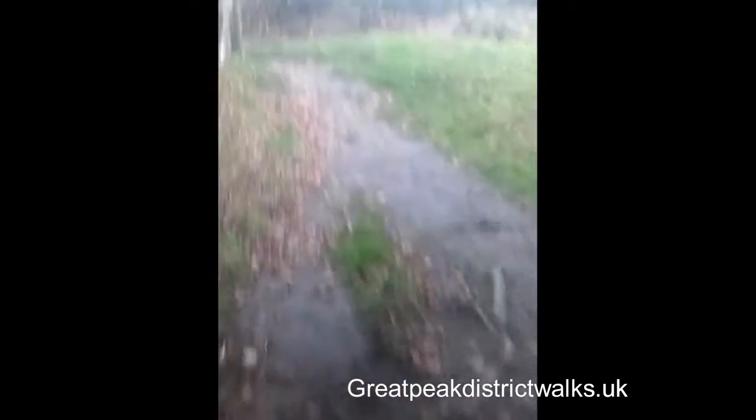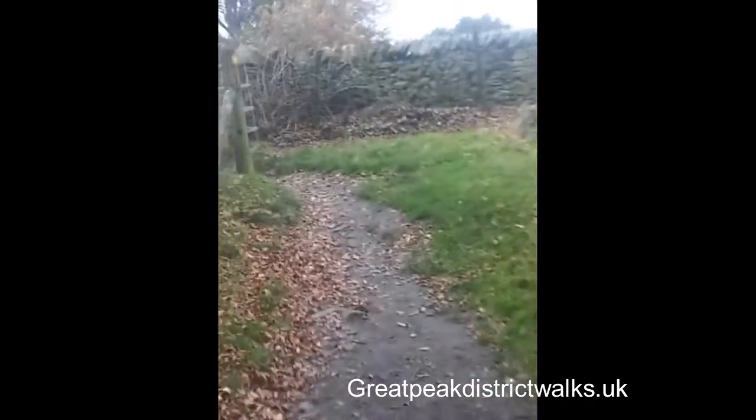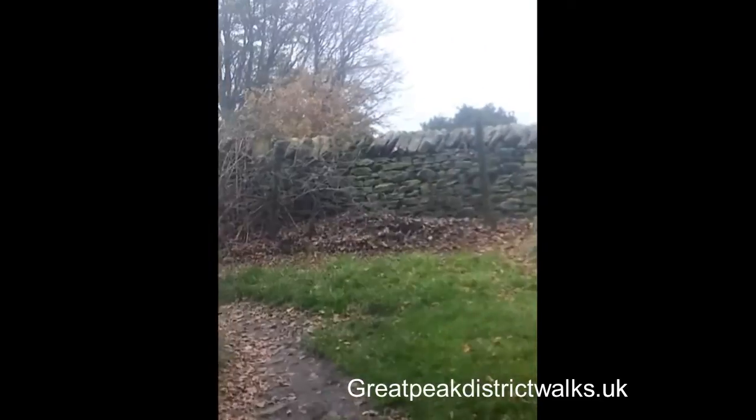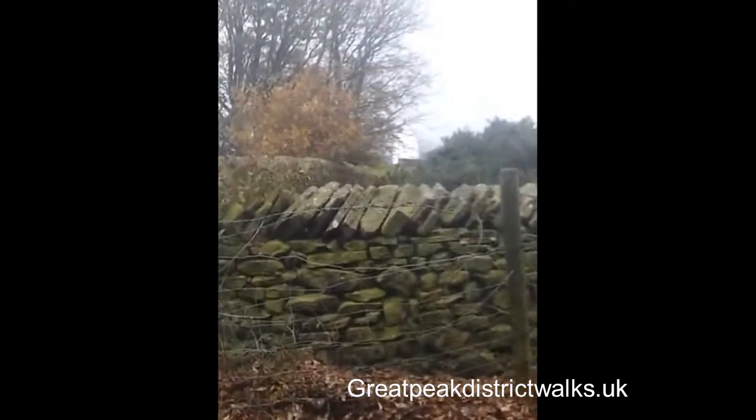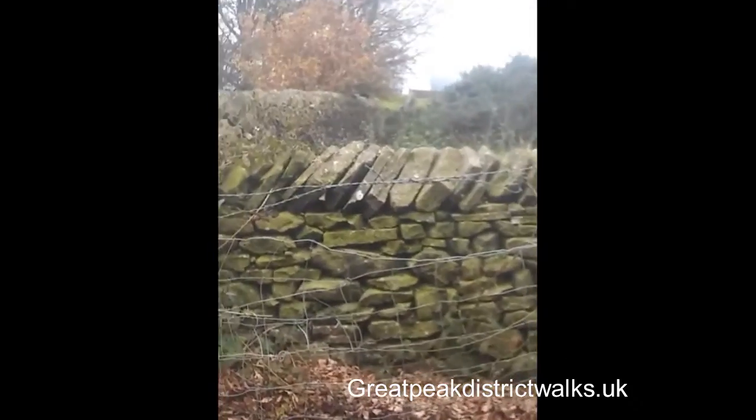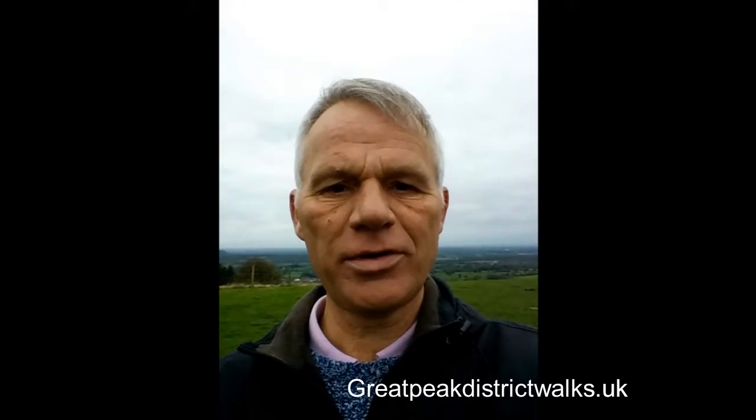We'll be going into the field where the White Nancy is, which you can just about make out over the top of the wall here. There we go, we'll meet you at the Nancy. Top of Kerridge Ridge. From here the views are absolutely brilliant. No matter what the sort of day, it's a bit overcast today, but you can still see Wales.